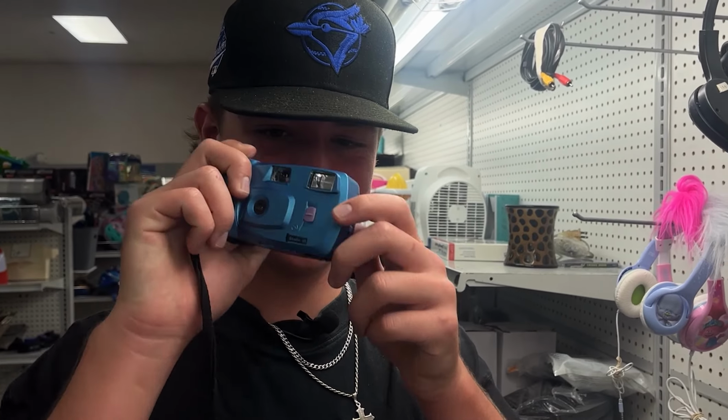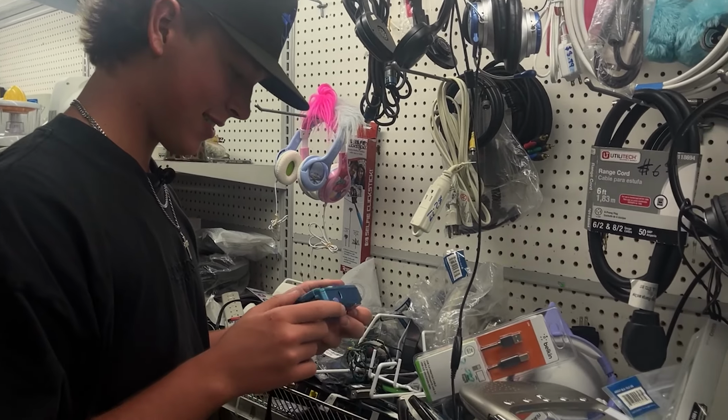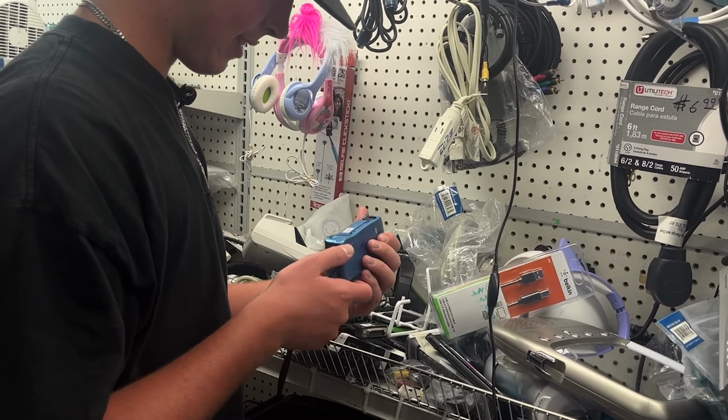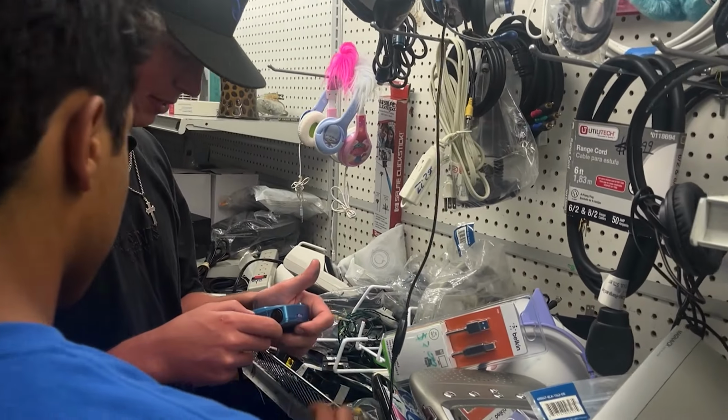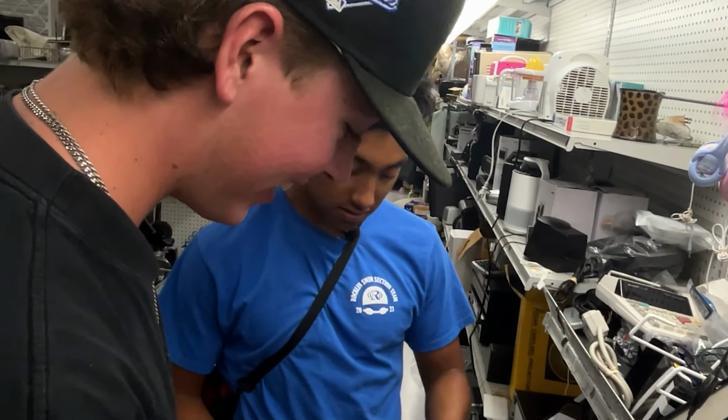We found another one. Studio 35. Legit. Wait, is that actually a camera? I don't know. It doesn't look like a place to put it in. There's batteries. Yeah, I think so.